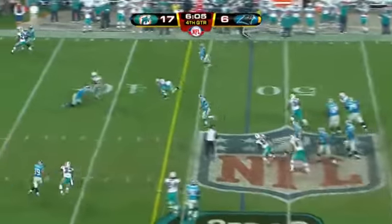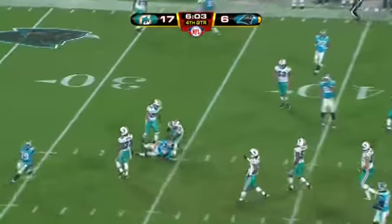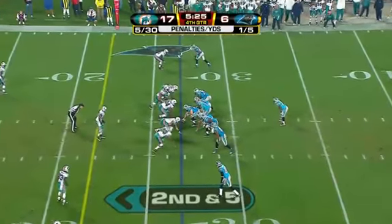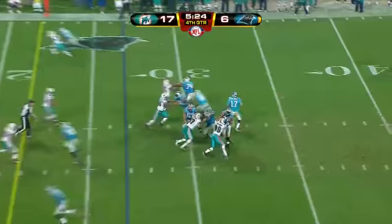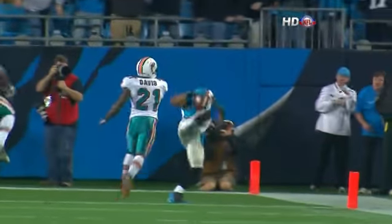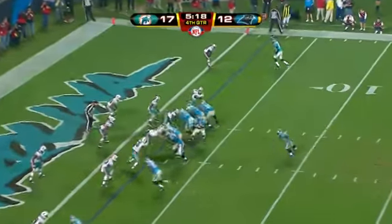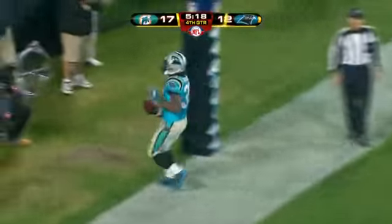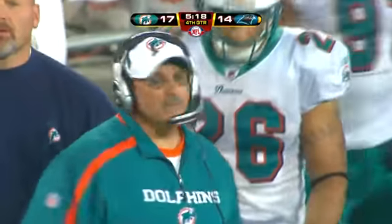Panthers have the ball back. Jake Delhomme scrambles up the middle. Do it yourself, Jake. To the Miami 37. Three plays and a pass interference later, it's 2nd and 5 from the Miami 27, and Delhomme up top to Steve Smith. Nice grab. One-handed corral in the end zone. Touchdown. And that's what you want to see from Jake Delhomme, him hooking up with Steve Smith. Great play. D'Angelo Williams converts on the 2-point conversion. It's just a one field goal game with 5 minutes and change to go.